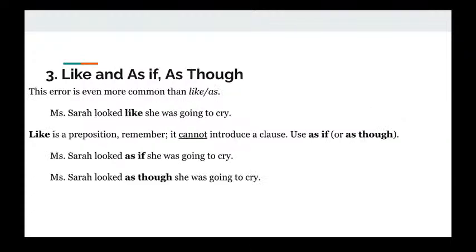So now moving on to word set pair number 3. We have like versus as if and as though. Again, as if and as though can be interchangeable. This error is even more common than mixing up like and as. So, Miss Sarah looked like she was going to cry. You guys have probably heard this sentence many times, but it is incorrect.